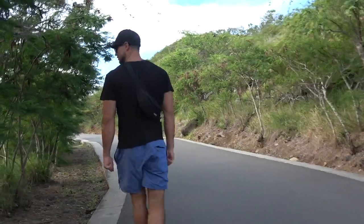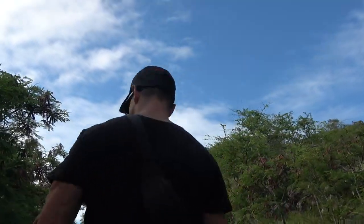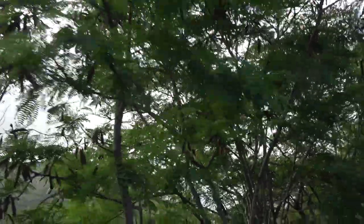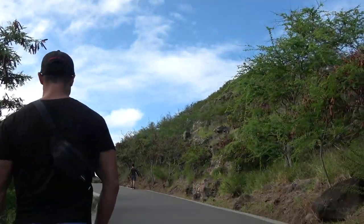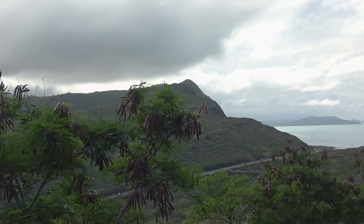See, this is a paved trail. Yeah. If it was not paved, it would be a lot more huffing and puffing. This is pointed towards Makapu'u side. Ooh, catch the breath.